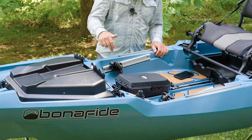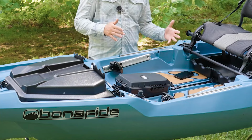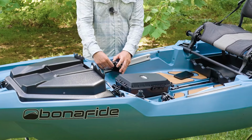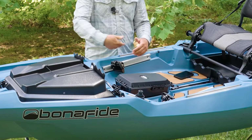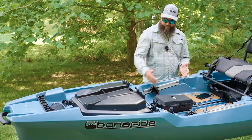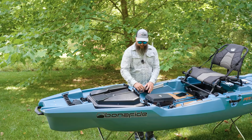And Bonafide uses this really cool way to adjust for different leg lengths. Whether you have the seat high or low, you simply pull these out, twist them, and take up more of the cord. And that's gonna shrink the pull or the amount of space that you have here in those foot pegs. And you can also do that to loosen it.